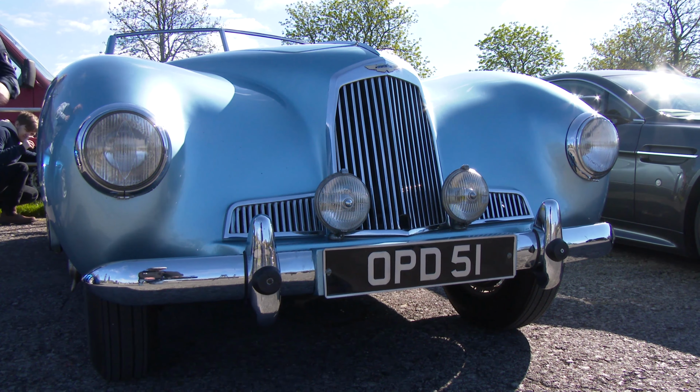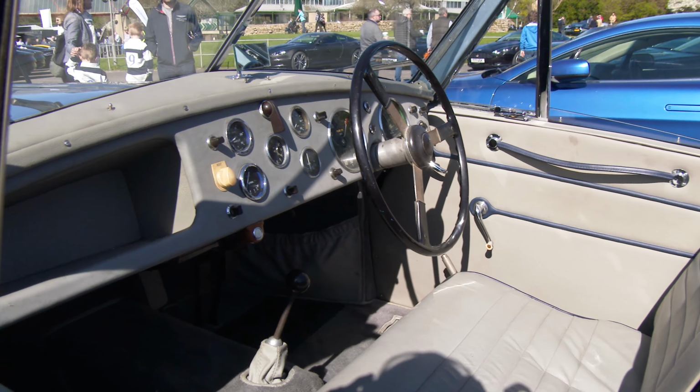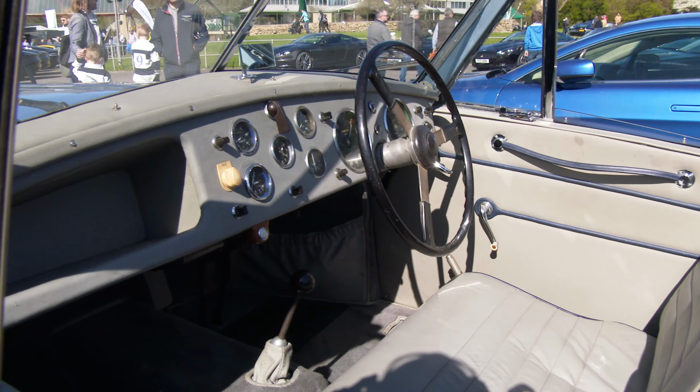Well, we thought we'd bring down the DB1 for the meet today for Simply Aston. There are not many of them around, so we need to get it out and show people, because quite a lot of people here have never seen one before.